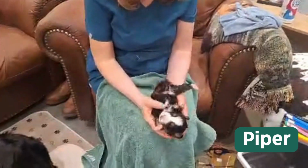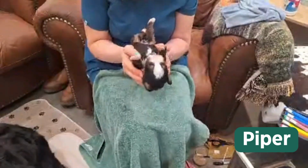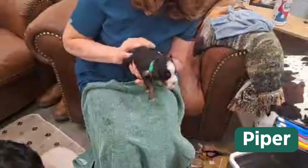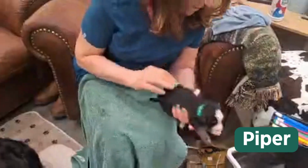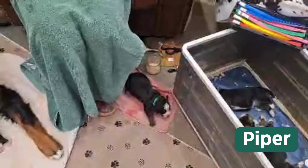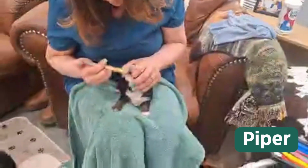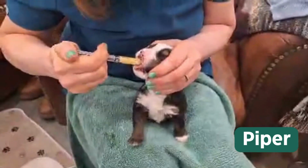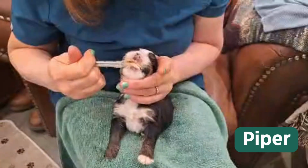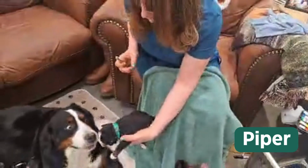So the male that sired these puppies, the general, your daddy, is 125 pounds. Right now, this little guy is probably tipping the scale at 31 ounces. So he'll do a lot of growing in the next 18 to 24 months. Oops, I'm sorry. Good boy, Piper. Good boy. Open your mouth. Yeah, look at him go. Yeah, he is a champ. He's not even going to leave much on his face for his mama to clean up. That's okay.